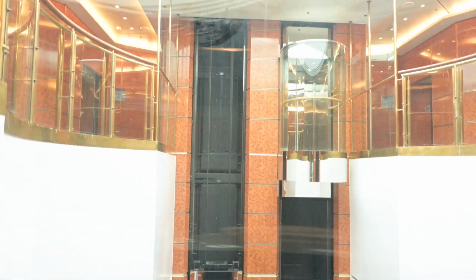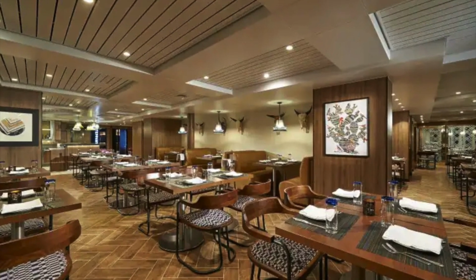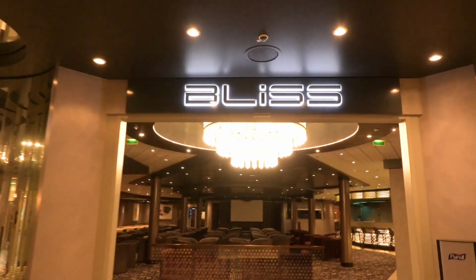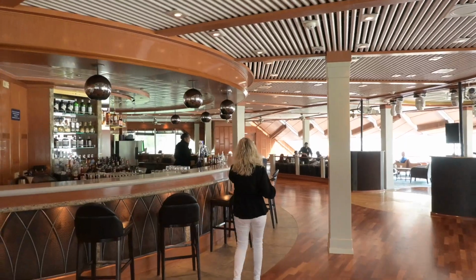Some of the upgrades include updated guest cabins and public spaces, 3 new venues including Los Lobos Cantina, a Mexican restaurant, Bliss Ultra Lounge, and Spinnakers Lounge.